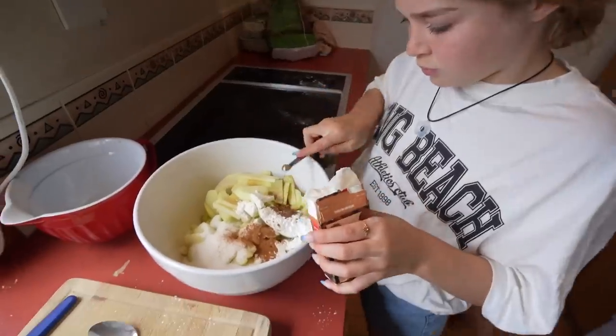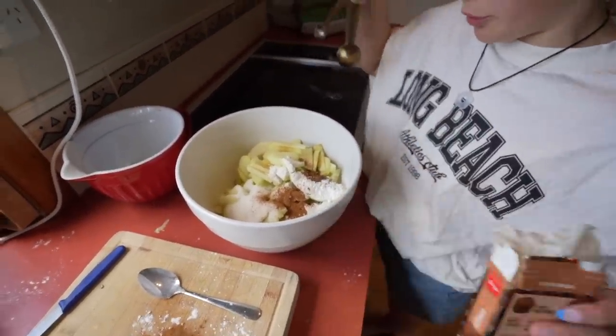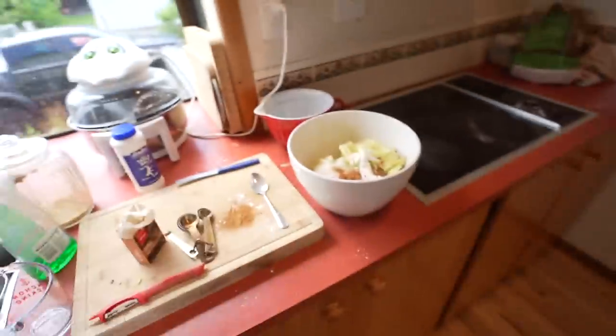What other spices have you got on there? So I've got allspice, cinnamon, and nutmeg, and then I've got some salt, sugar, cornstarch, and flour. Nice. I'll see what else goes. It smells so good. I know.